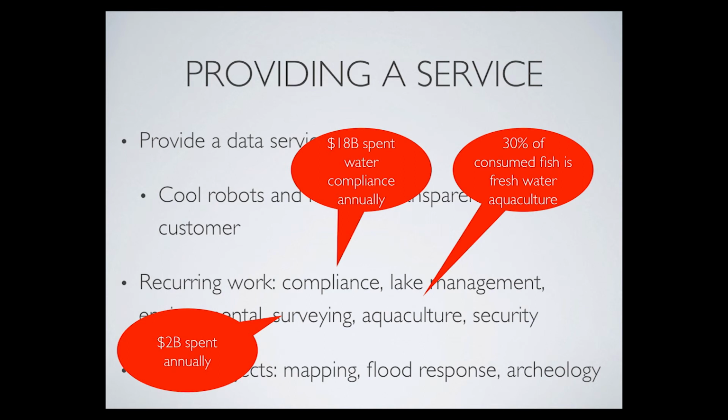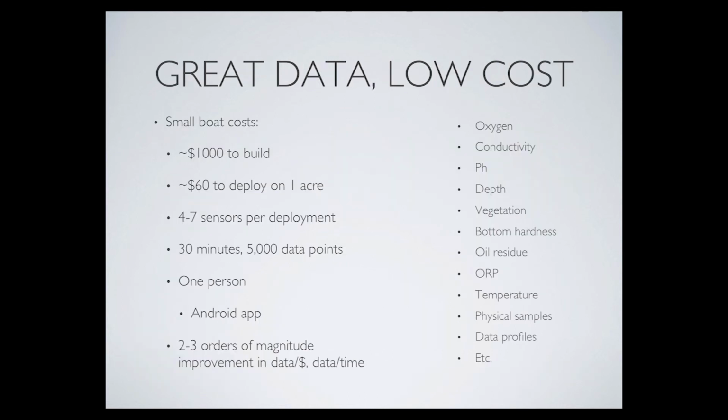To give you a feel for what the service we're providing is, this is just an example. Our small boats are costing us about $1,000 to put together. And in about 30 minutes, someone with minimal training can take them out in a 1-acre pond, equipped with 4 sensors, and collect about 5,000 data points. This is 2 to 3 orders of magnitude cheaper, both in terms of the amount of data you can get per dollar and the amount of data you can get per time, than any other process out there at the moment.